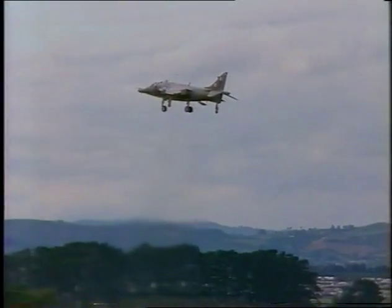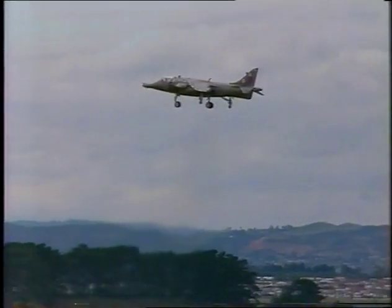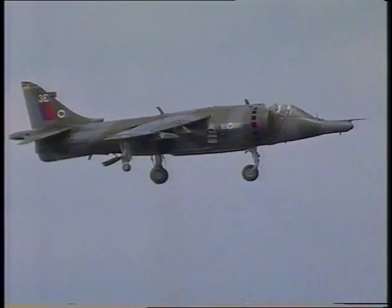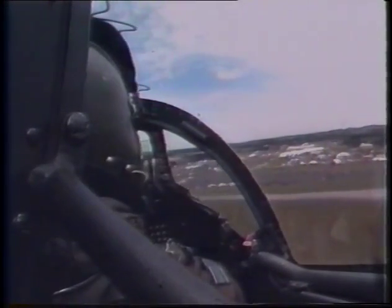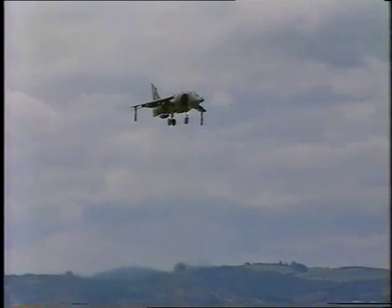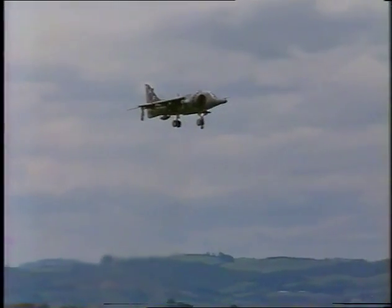Today's Harrier display is flown by his colleague, Squadron Leader Ian McDonald. The Harrier looks and sounds like a colossal Rolls-Royce Pegasus jet engine with a few small attachments and a pilot on top. And that's basically what it is. The magic is in its agility.